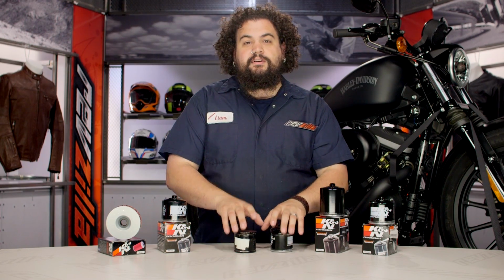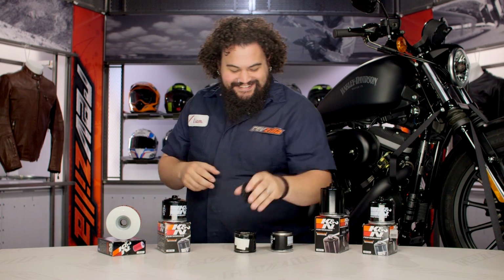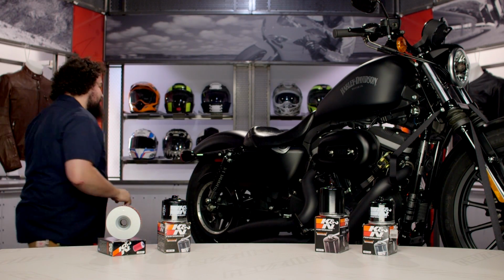Oil filters can be hard to quantify. It would have been really better if I wasn't throwing friggin' parts all over the place.